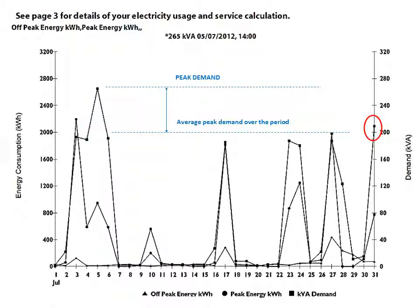If this store constantly exceeds the average peak demand, even if it's only by 20 kVA, as happened on the 31st of July, they'll end up paying an extra $3,600 over a 12-month period. You're basically paying for the peak amount of electricity to be available to you at all times.